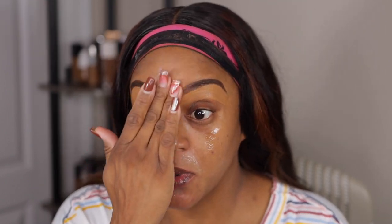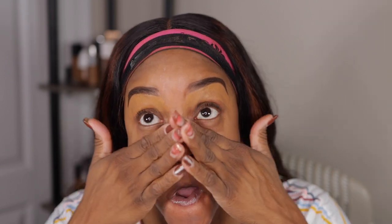I like this primer now. I can switch up a primer in a minute. It does just that. Minimizes the pores. Feels so good.